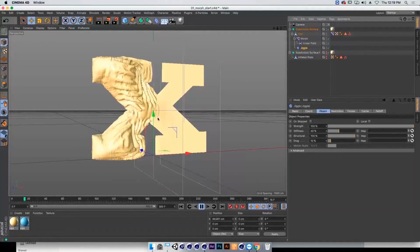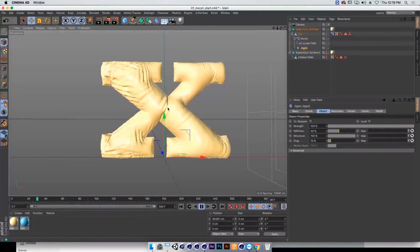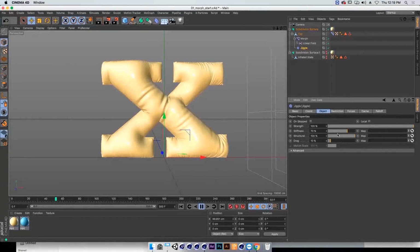So now we get this really cool cloth inflation kind of thing going on, which is looking really awesome. We got a lot of springy movement here. We can adjust the stiffness settings here. One thing that's super important is the structural. Our structural is basically the springs that are connecting each vertices.